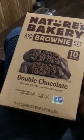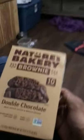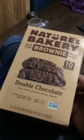Especially those of y'all who really are trying to make a plant-based or vegan change, this is a good way to start. You know what I'm saying? Go check these out. I highly recommend these.